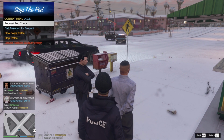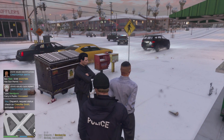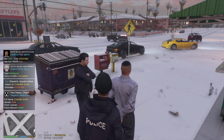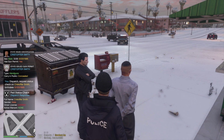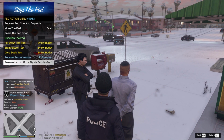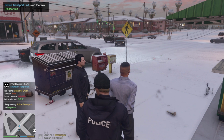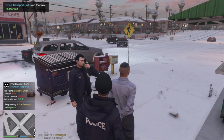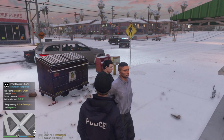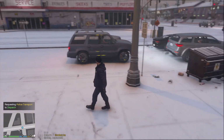Christopher Smith. Alright. 114 to dispatch. 2729 on a Christopher Smith, but with two Fs. Okay, just an expired license. Alright. Well, I'm gonna have my partner here take you. I'm gonna be booking you on destruction of private property there. Possibly attempted car theft. Alright, so he's gonna be taking him.